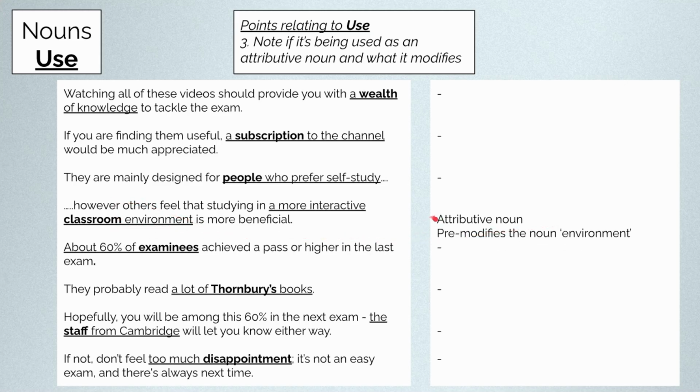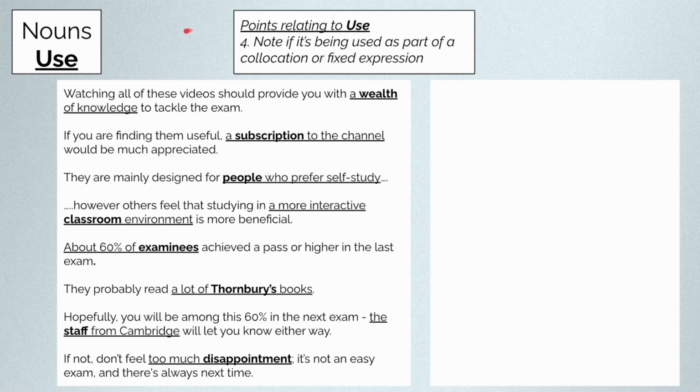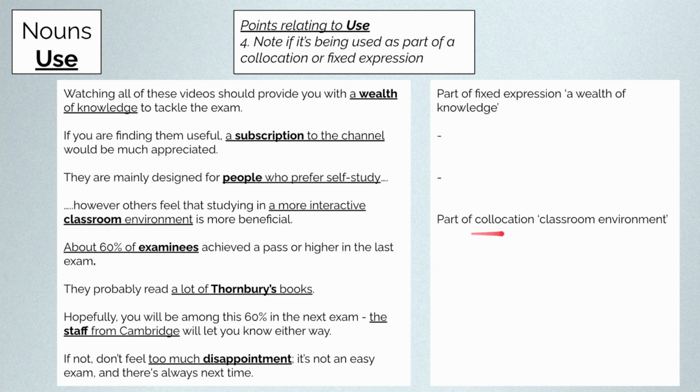And there are two valid points to be made here. And lastly, for use, note if it's being used as part of a collocation or fixed expression. A wealth of knowledge is a fixed expression, and wealth is part of that. Part of fixed expression, a wealth of knowledge. Classroom environment, part of collocation, classroom environment. These two words appear together more often than chance would otherwise suggest, and therefore they are collocates.